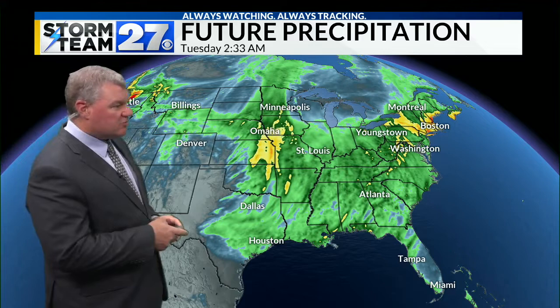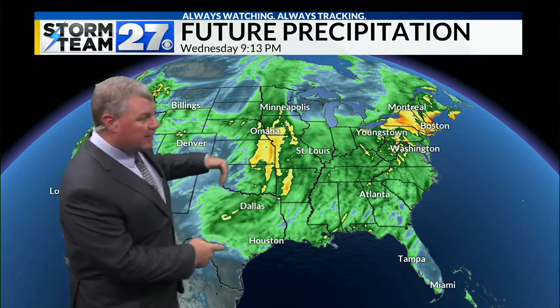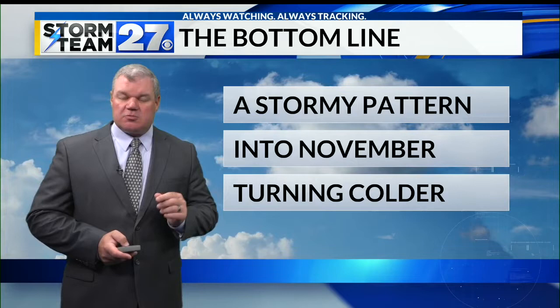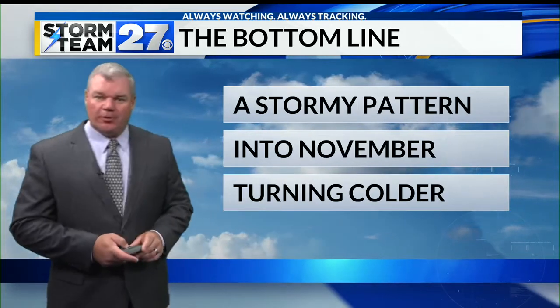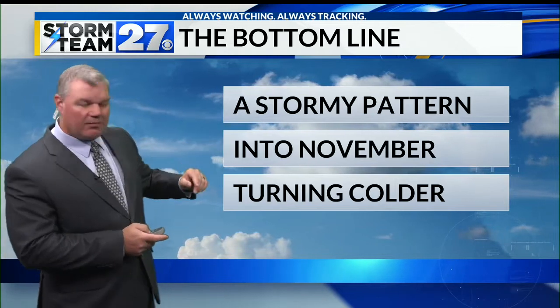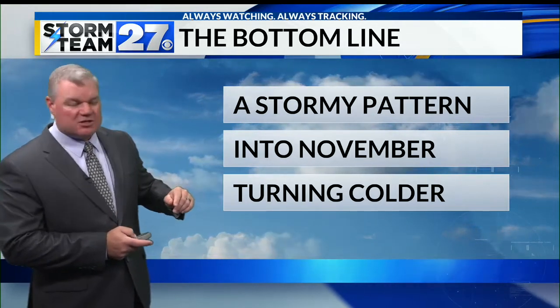A lot of wet weather expected after several of these storm systems move on through, and it's a big part of the eastern part of the United States here that will be dealing with that weather, stormier weather over the next week or two as we wrap up October and head on into November. So I thought I'd just take a minute tonight and look at the bottom line here as we wrap up the month and go into November.